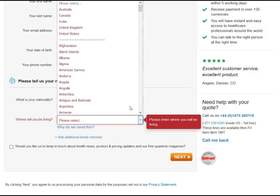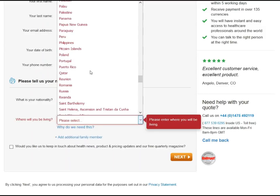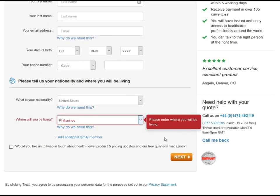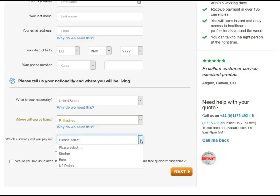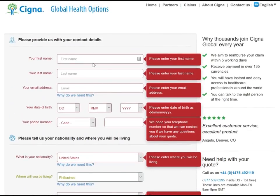And where will I be living? Just plug in the Philippines there. I don't know if it'll let me proceed from here. Please, which currency will you pay in? And it doesn't give me a lot of options here. The sterling, the euro, or U.S. dollars. So it doesn't give the option to pay in Philippine pesos or Indian or Chinese currency. So you're limited a bit there, but that really shouldn't be a big issue. Let me see if they will let me. No, they won't. Okay. I've got to fill all that information in.